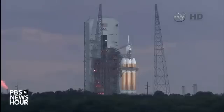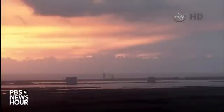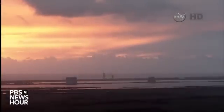LC, this is OLC. Orion transfer to internal power is complete. Roger. The Orion spacecraft now operating on its own batteries. A beautiful morning for a launch in Florida.